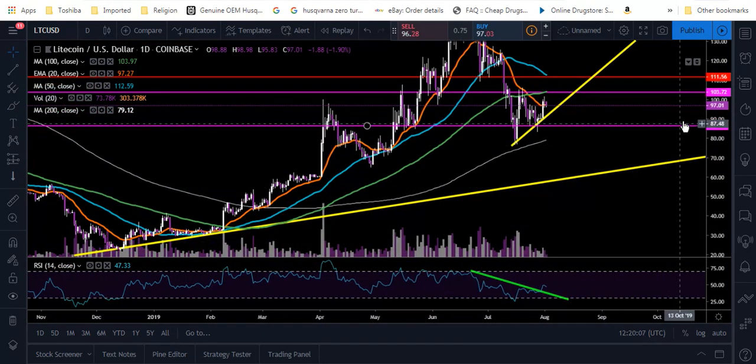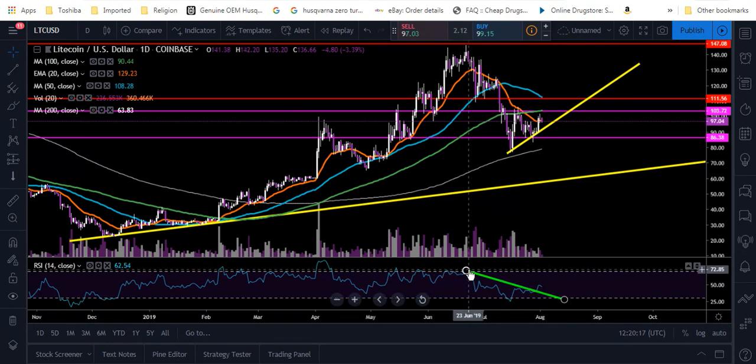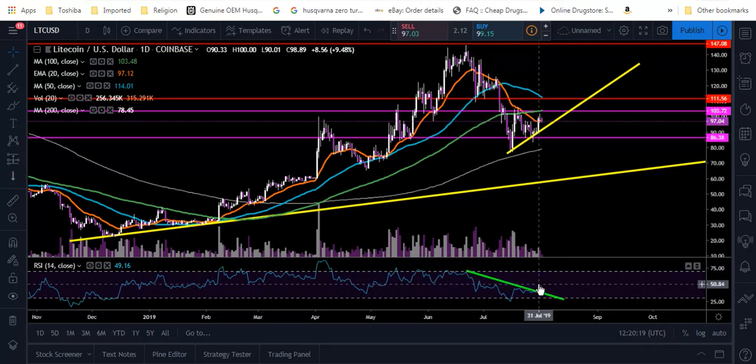Another thing that I'm paying attention to is the RSI. Our RSI right now is at 47, so we have plenty of room to run to the upside or to the downside. We're just kind of floating in that neutral territory. But what I did like was this was our trend line here, and we actually had a trend line break.